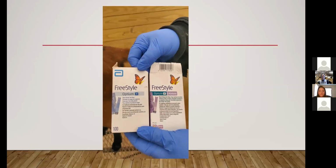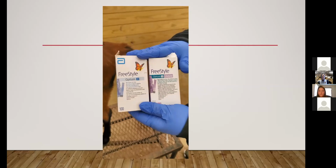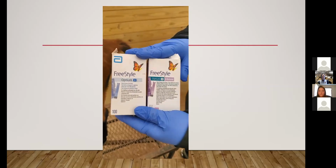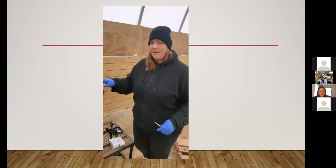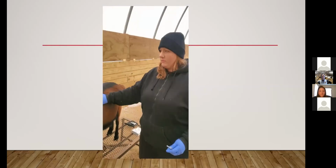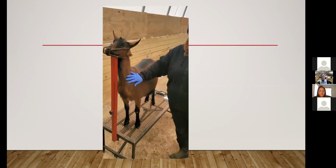You can purchase the meter for probably $50 to $75. And these strips you can get for around $1 to $1.50 each. And today I'm going to use this fitting stand, which works really well to hold their head in place. It makes it a one-person job.